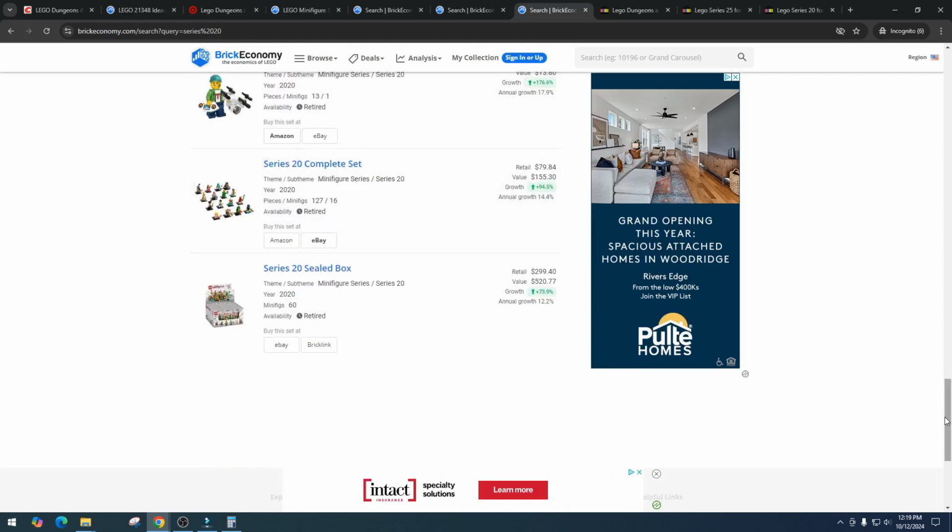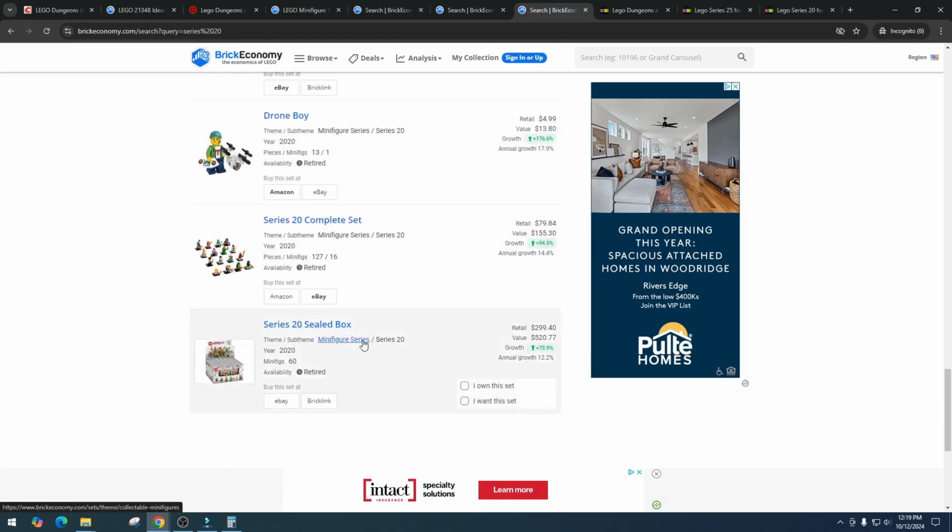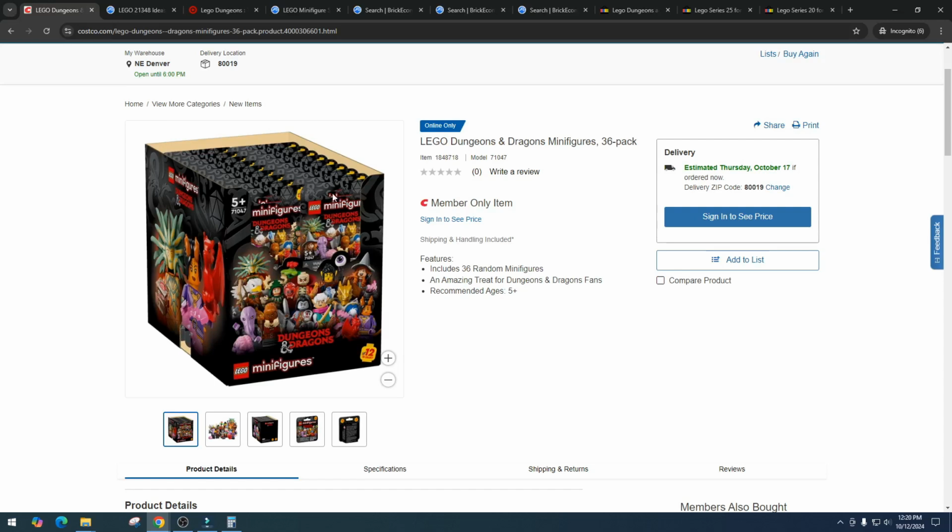That's really good pricing. And the sealed box, which has a total of 60, retail for $300, value of $520. So I think a sealed box, there's potential with the Costco version that could add a premium for people that didn't want to part them out individually.